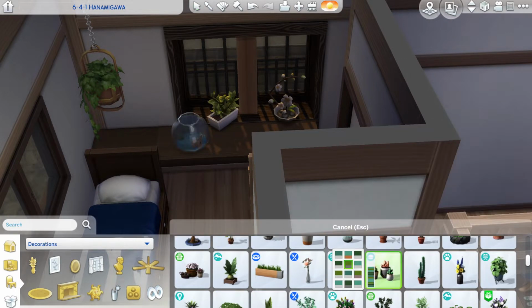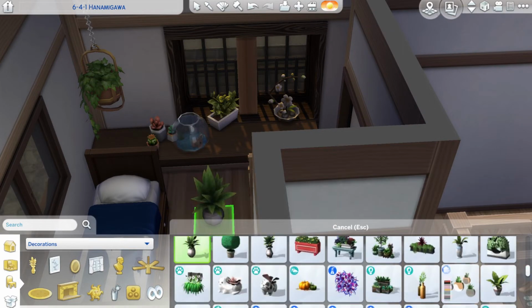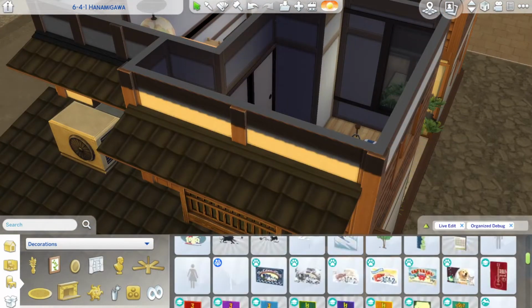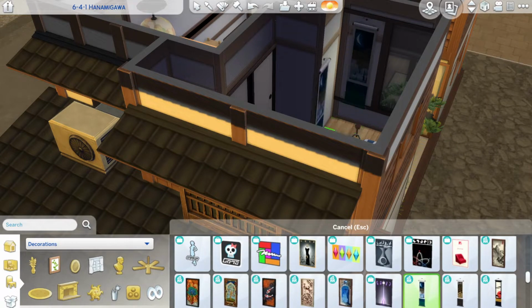I did go a little overboard with the plants, probably. It's probably a lot of plants for a rental home, but I really do like this bedroom in the house. It just ends up feeling so peaceful and cozy.